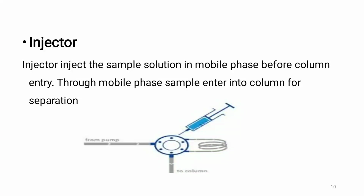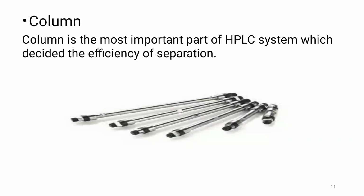Now the next component of HPLC, which we can say is the heart of HPLC, that is column. Column is the most important part of HPLC system, which decides the efficiency of separation. Column consists of different types of material like polar or non-polar, having various length from 5 cm to 30 cm, with various dimension from 2 mm to 50 mm and particle size from 1 micron to 20 micron.